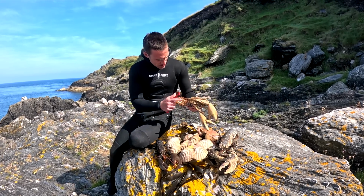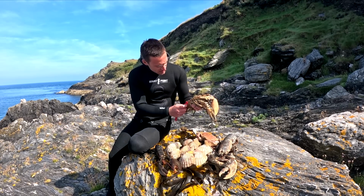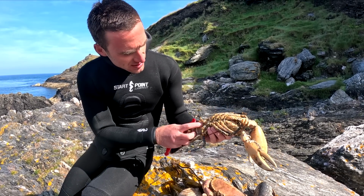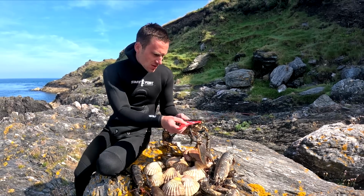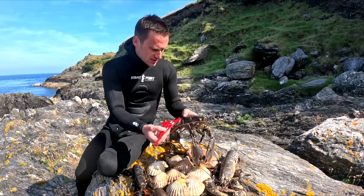Again, another female. You can see the last swimmerettes are feathery. If this was a male lobster, these last two swimmerettes would be hard, but they're soft and feathery, so it's a female. Again, well in size, she's 2 or 3 centimetres in.